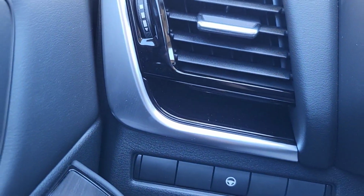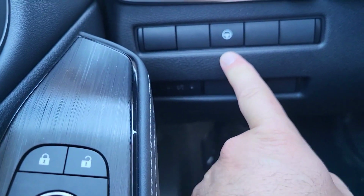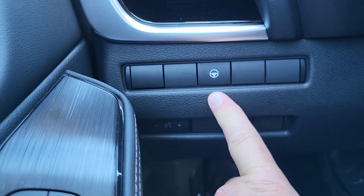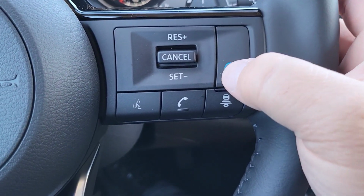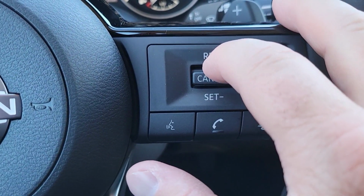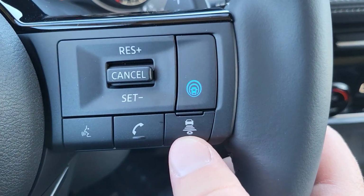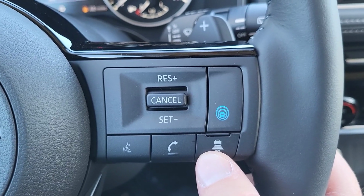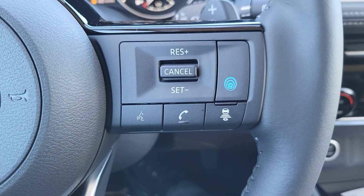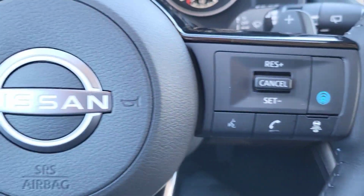I'm going to come over here. Of course, you've got your vents can be opened and closed. You gotta love that. Got a button here. This turns off your Pro Pilot. I'll talk to you about Pro Pilot right now, so you know. This is your cruise control here. Turns the cruise control on. This is where you set your cruise. Of course, is your acceleration, deceleration. There's your intelligent cruise control button. That sets your distance in between you and the car in front of you. So if they slow down, it's going to slow you down. If they speed up, it's going to speed you up within where you have your cruise control range set.